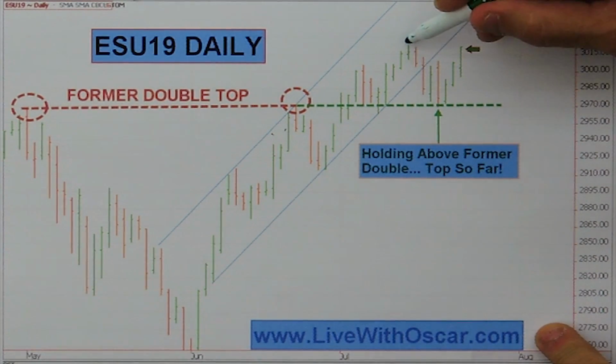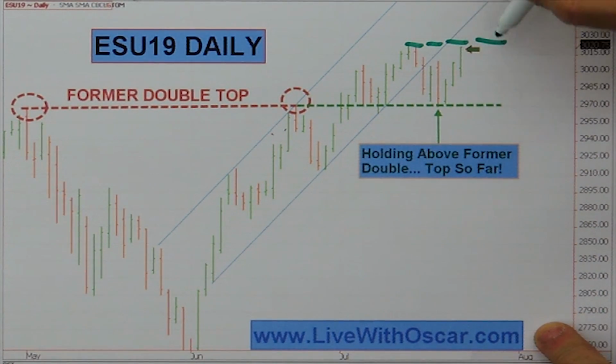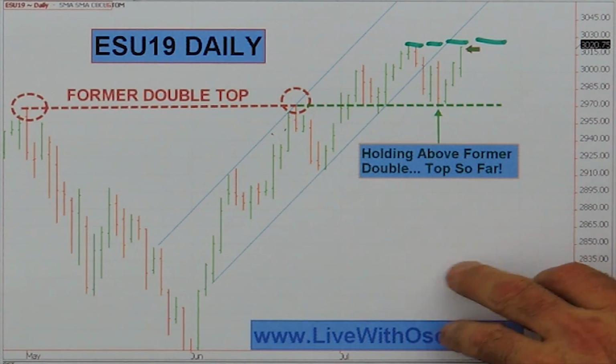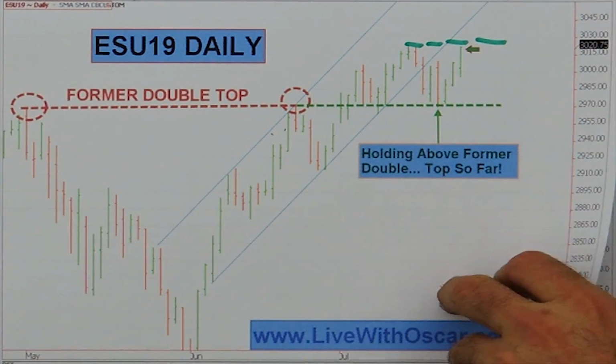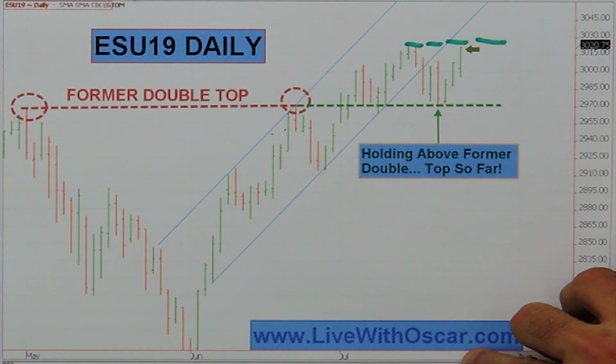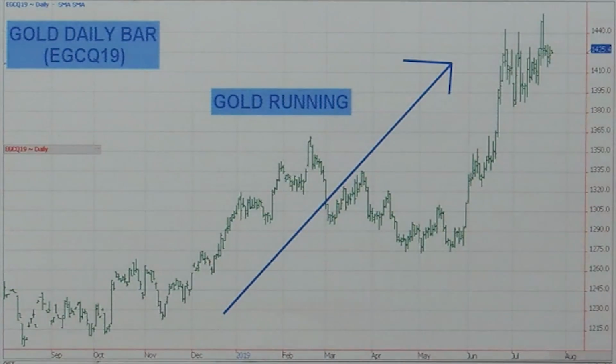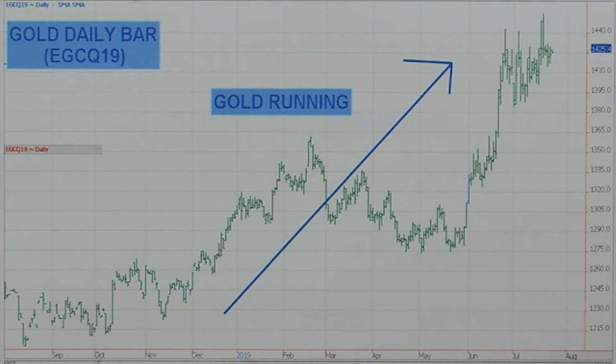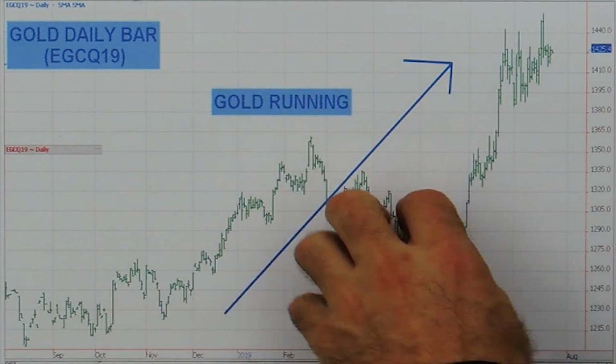Now, there is the possibility that the market might stall and hold out a double top when it gets up there tomorrow. But for now, we're just going to get long on a dip, let it run up, get out, and whatever happens will happen. But this is what I wanted to show you. If you're a fund manager, if you're a longer-term trader, if you're a metals trader, take a look at this. Gold has taken off the last 5, 6 months. Gold has really started to go.